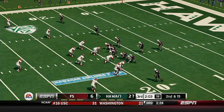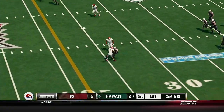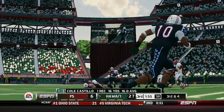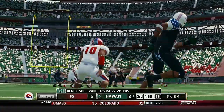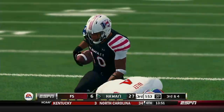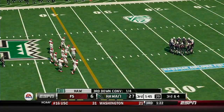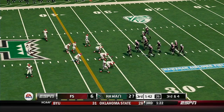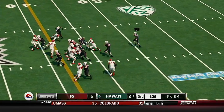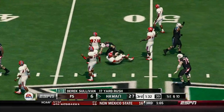Watch 14. You got nothing. And he's hit immediately. You know what? After a play like that, I wouldn't be the least bit surprised if they went to the air again. They're about 4 yards away here on third down. Makes it out to about the 49.